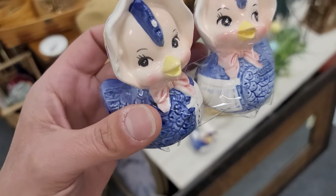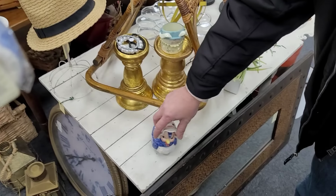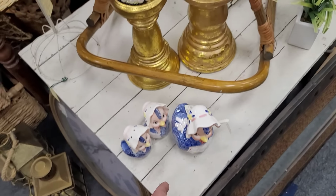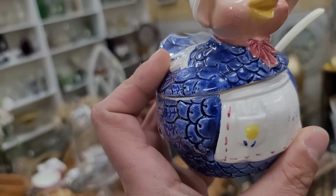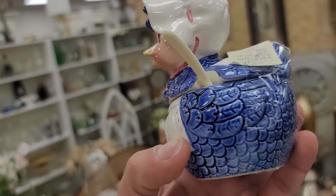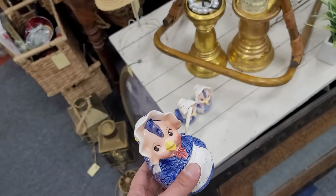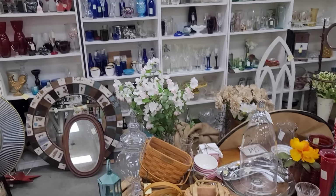Look at these little Inesco chick cuties. Clearly we have a condition issue. But then there's the condiment at $8. It's $16. You can actually get this three-piece set for $24 on eBay without any condition issues. So we're not going to get that.